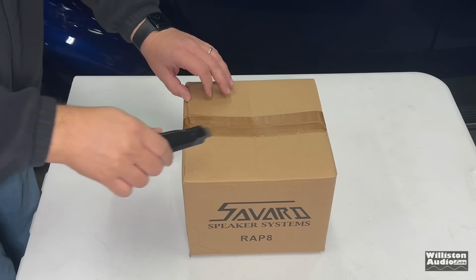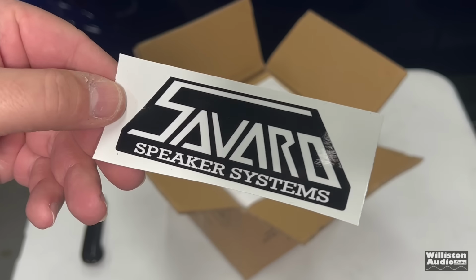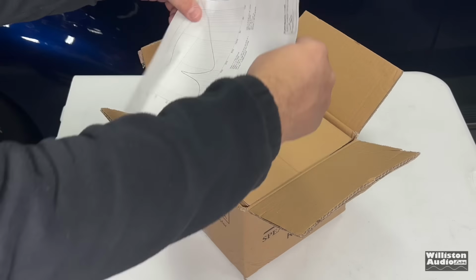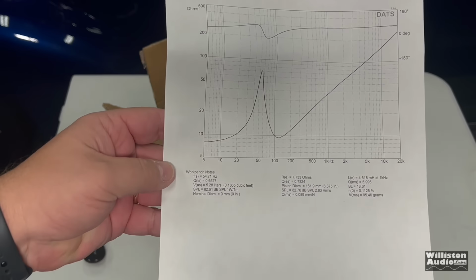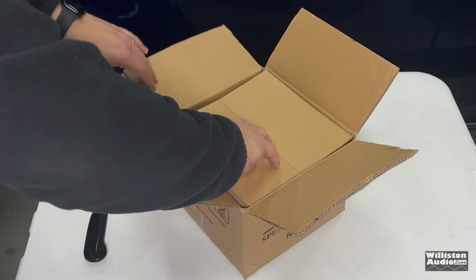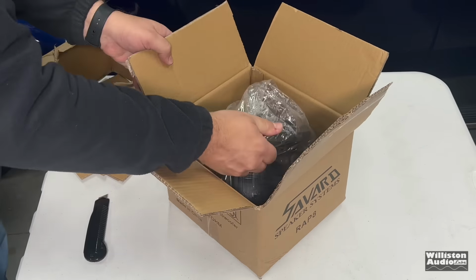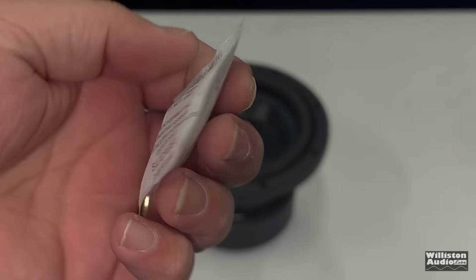Now let's get to the Rap Series 8-inch subwoofer. Take it out of the box, you can see we get us a nice SAVARD speaker system sticker. We get the test sheet here. Each speaker is individually tested and all the data is provided. So that's very useful for those wanting to do custom enclosures, for example. And here is the Rap Series 8-inch subwoofer.